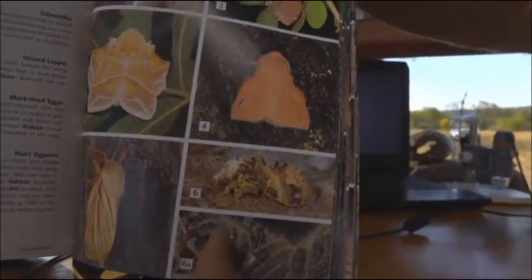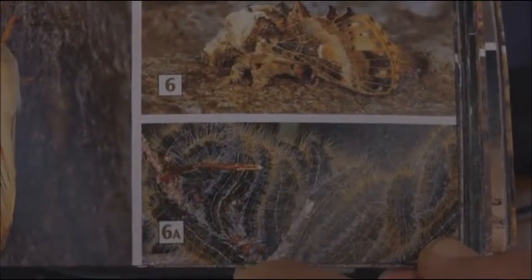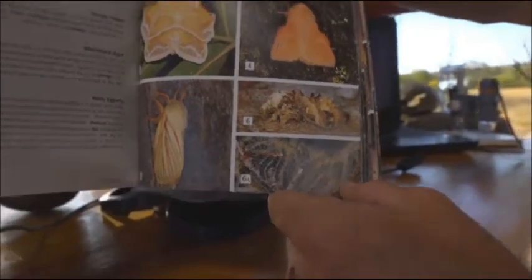That's the closest I can get to. We know that there are hundreds and hundreds of species of moths and butterflies. I'm pretty sure that was a moth. And I have a sort of more extensive butterfly book, which naturally doesn't have any moths in it. Anyway, that's what I think it was.